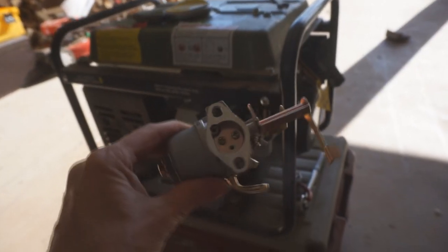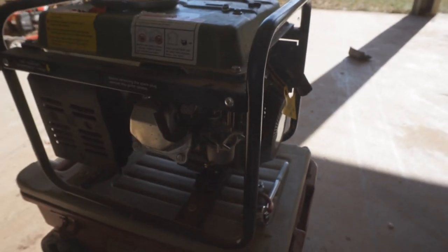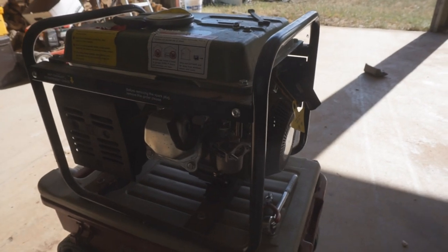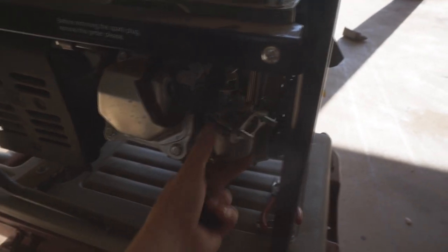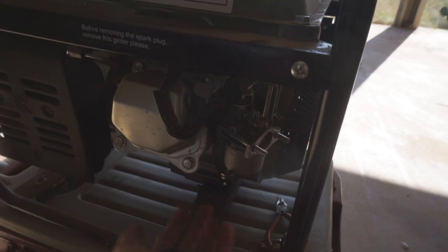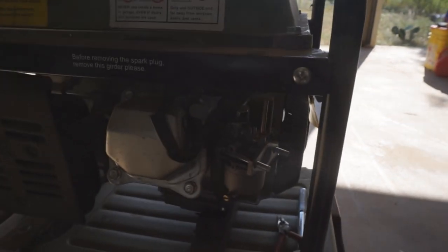So what I'm going to do, I bought this carburetor on Amazon for I think $17, I think. And I'm going to replace this carburetor. So far I've taken off the air filter and it looks like it's just going to slide right off. And then I'll put the new one on. So anyway, it was real cheap. Instead of buying a new generator, I thought, well, I would see if I could fix it with the new carburetor.